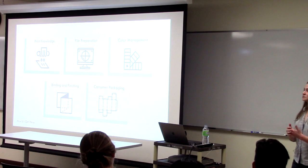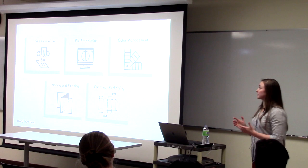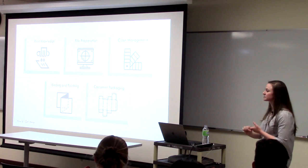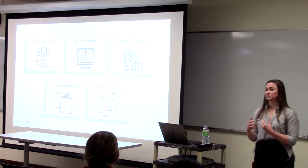We can use print and the knowledge of print to help them understand how to automate it. That's been the biggest thing, I think, knowing how to speak to the people who have been in the industry for a long time. Also file preparation, like trapping and stepping and making sure things are overprinting correctly. I need to be able to tell a computer, which is very literal, how to do that. If I don't understand how to do that myself, it's really hard to get a computer to do it for me. So understanding that in depth has helped me a ton.